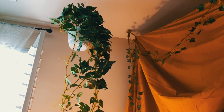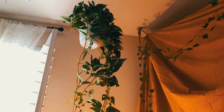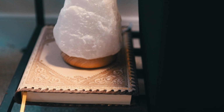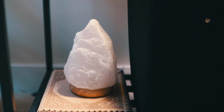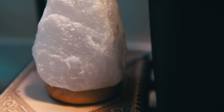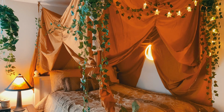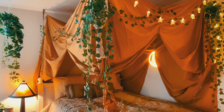Up here, I just have this fake trailing pothos plant. Down here, I have this journal that hopefully nobody actually thinks to open because I actually did used to write in here, and there's private stuff in there. And then I have this little mini salt lamp, and then I just have this black fabric cube that holds all of my camera equipment and technology stuff, and also a T6i calculator. And then I just put these 2 pillows over it so that you can't see all the crap that's in there. Okay, moving on to my beloved canopy.